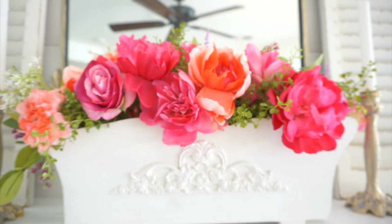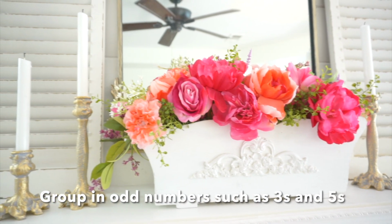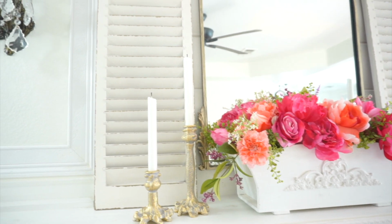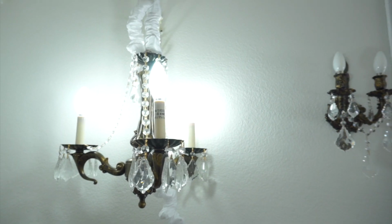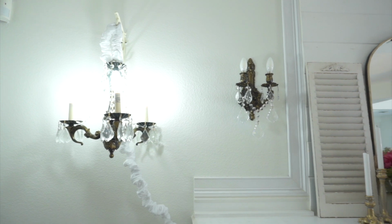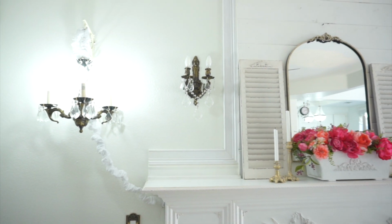And I usually always try to decorate my mantle in 3s or 5s, in this case, so I have 5 pieces that sit directly on top of my mantle, and it really balances everything out. And then I have this beautiful chandelier over here in the corner, and I feel like it kind of balances this corner with light because I do have a window just on the opposite side of this fireplace.